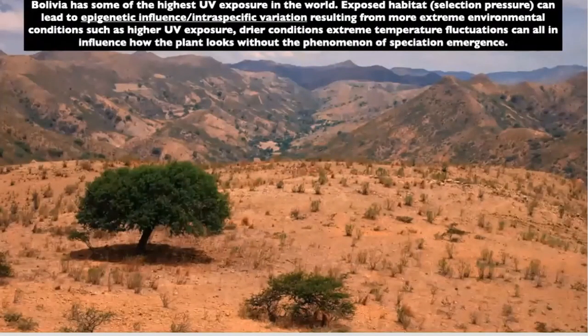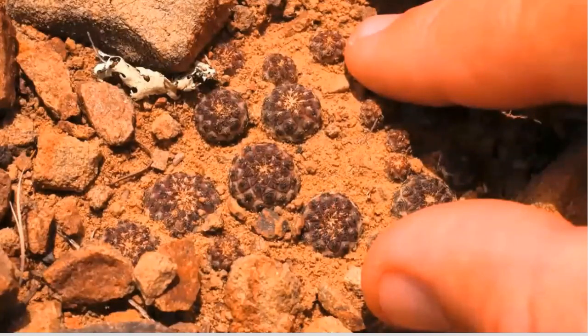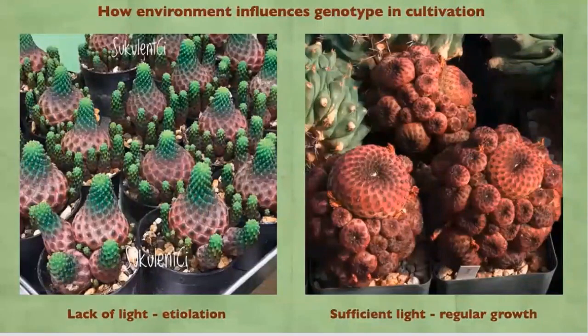So yeah, that's just another view of the Sulcorebutia rauschii habitat. They can be pretty small as well. It's a very stressed environment, but you get those beautiful betalain pigments coming through. And here's an example of it in cultivation. And like I say, these are high elevation cacti and high UV exposure cacti. So they really need that light so they grow properly, because when they're missing that light, obviously they become etiolated, like the plants on the left there. They drop away the betalain pigments because they're really trying to get as much light into the cortex as they can. So this is a common problem for growing a lot of Bolivian cacti in cultivation as they get etiolated.